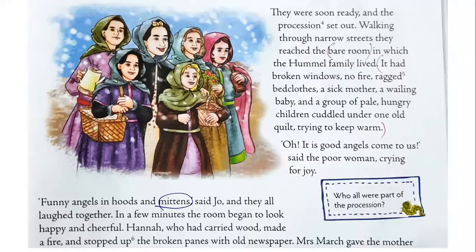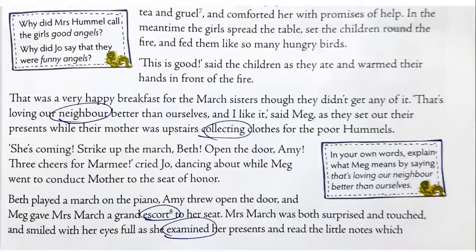Oh, I'll go back and read the last line there. Mrs. March gave the mother tea and gruel and comforted her with promises of help. In the meantime, the girls spread the table, set the children round the fire, and fed them like so many hungry birds. "This is good," said the children as they ate and warmed their hands in front of the fire. That was a very happy breakfast for the March sisters, though they didn't get any of it.